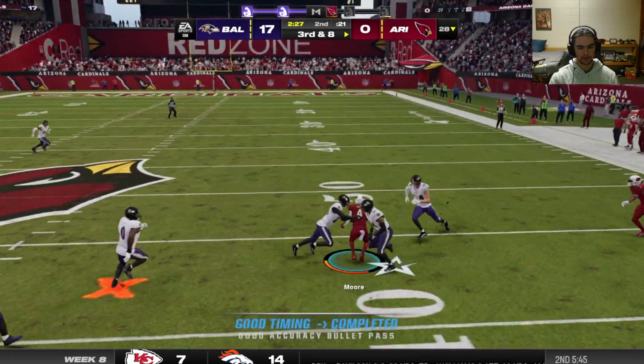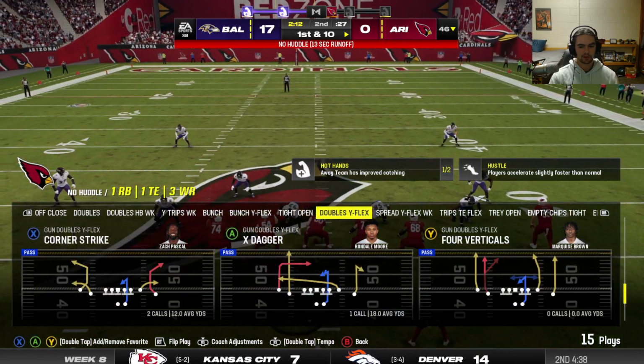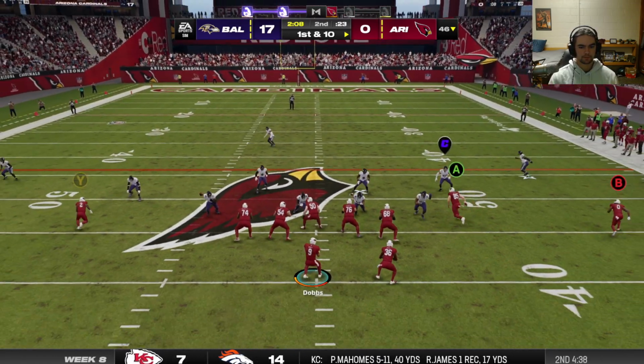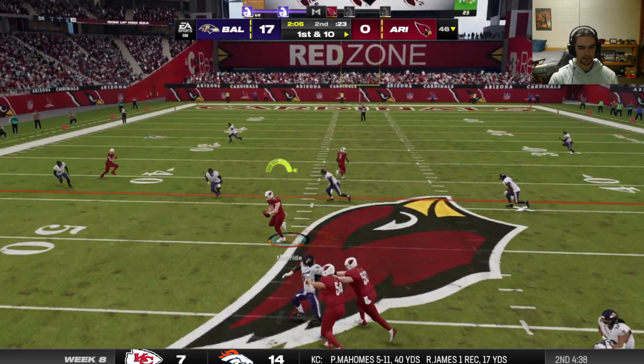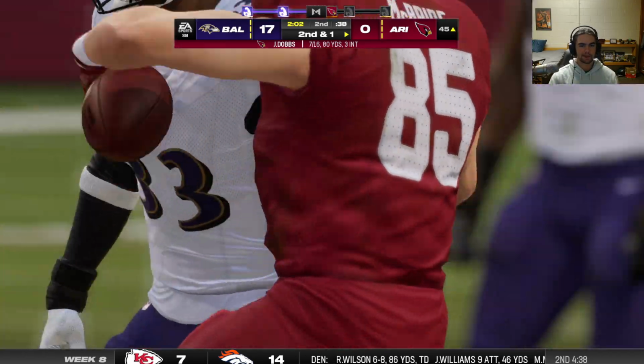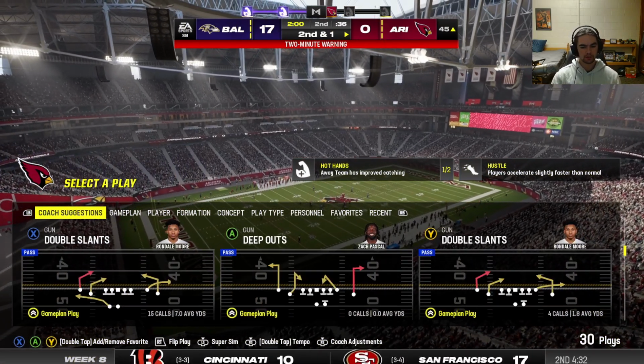Moore's open and gets the first. There we go. Let's hurry up here. Get another play off. And going to McBride on the under there. Picks up 9. 2nd down and 1 after the 2-minute warning.